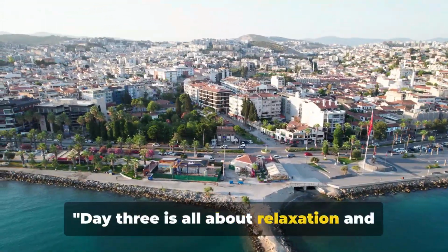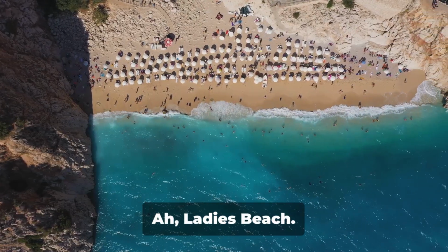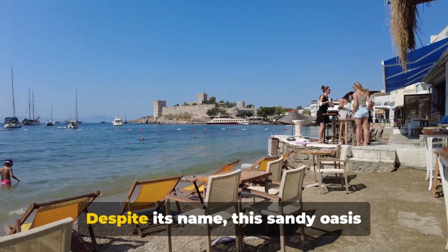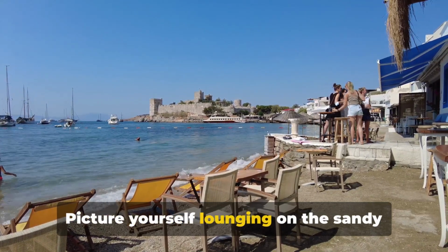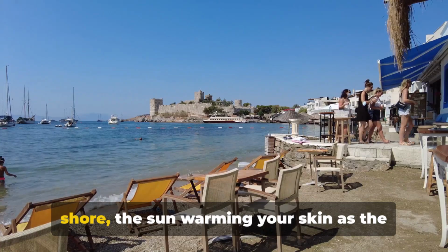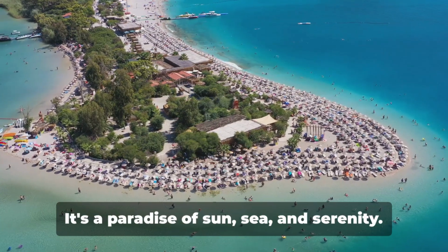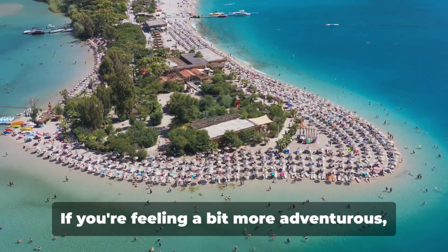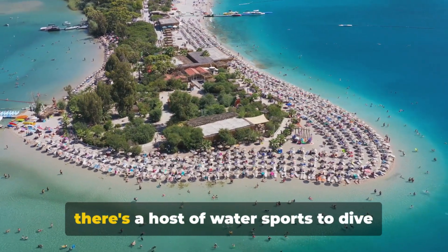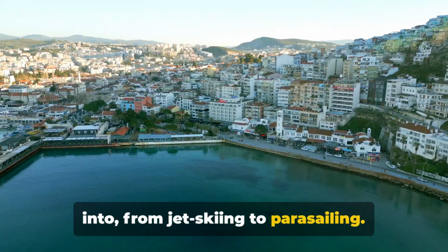Day 3 is all about relaxation and natural beauty as we visit Ladies Beach and Pigeon Island. Ladies Beach. Despite its name, this sandy oasis welcomes everyone, not just the ladies. Picture yourself lounging on the sandy shore, the sun warming your skin as the soft whisper of waves serenades you. It's a paradise of sun, sea, and serenity. If you're feeling a bit more adventurous, there's a host of water sports to dive into, from jet skiing to parasailing.